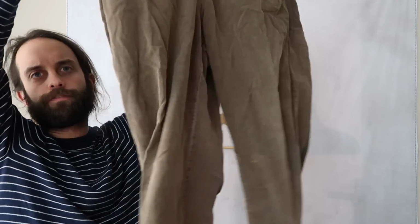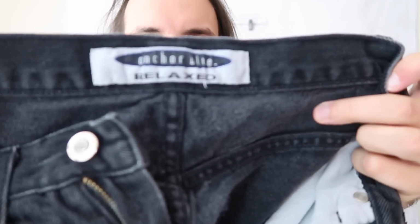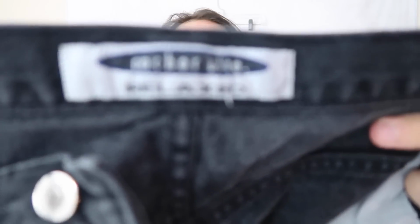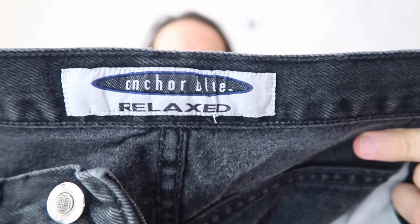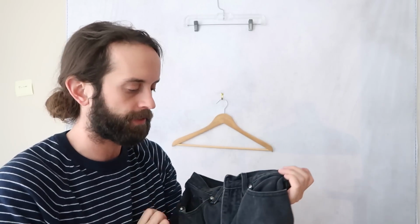Here's a pair of Venezia corduroys. I don't think that these are really worth anything. I do think that these are eligible for Flip, so I'll put those there. Anchor blue. I don't know if they're still around. If they are still around, I would venture a guess that the contemporary stuff is probably not worth that much money, but I've had great luck flipping Anchor blue vintage jeans on eBay. I've only found them a couple of times.